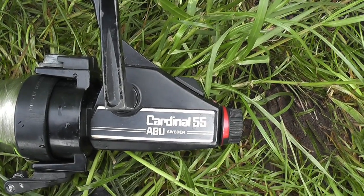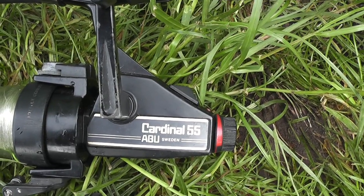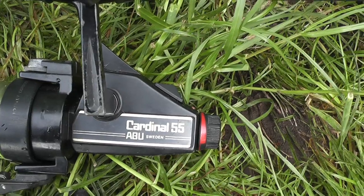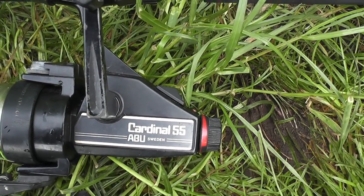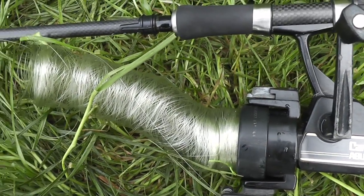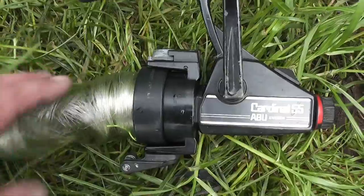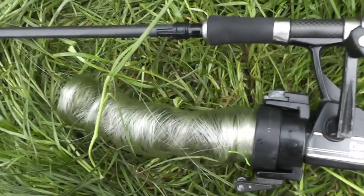Well, I've had an invite to a really old lake and thought I'd bring some of the old gear with me. Got the Cardinal 55s out. Just hooked and played a fish for a long while and the spool's exploded. I guess that's perhaps why we don't use old gear so much.